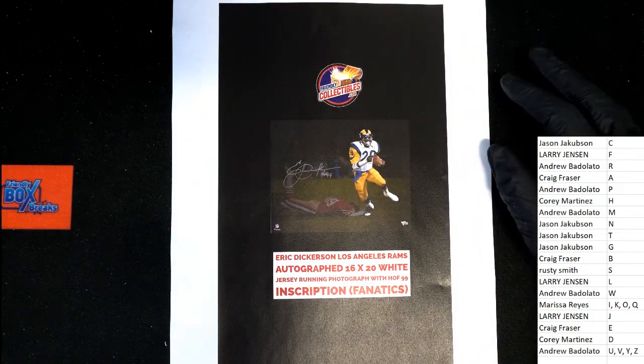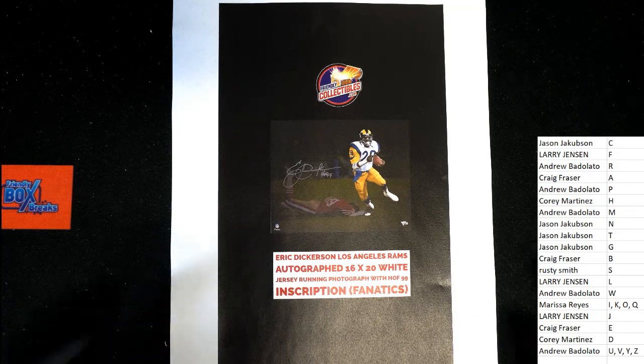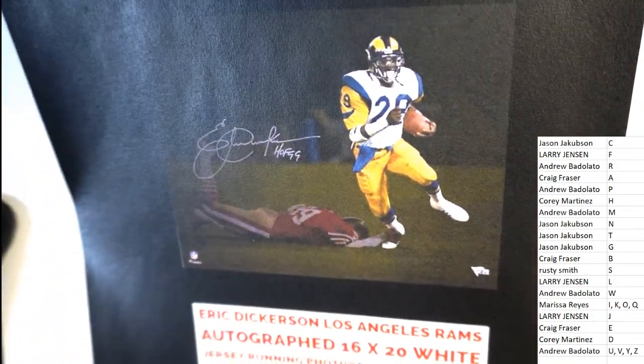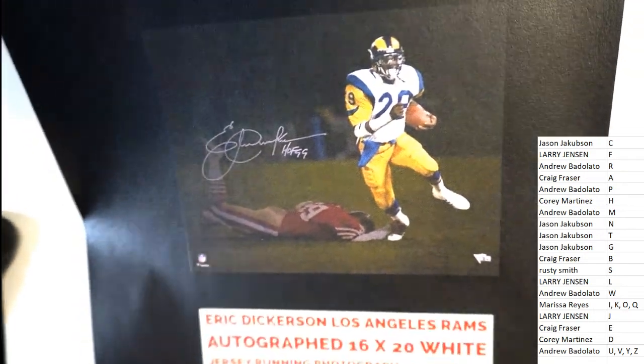Eric Dickerson. Photo. Hall of Fame inscription. This is awesome, man. Look at this. Oh yeah. Dickerson, one of the best ever running backs to play the game. No one could tackle him.